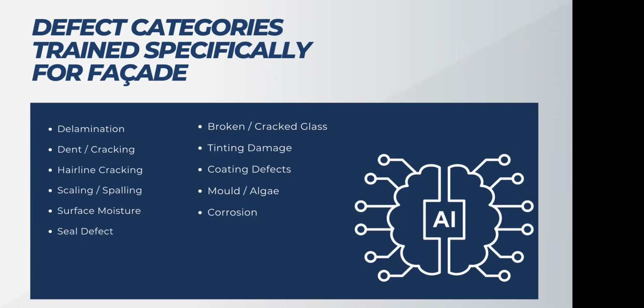So you'll see in the web app that it says powered by Scand, but it's a Kapcher product. It's only available through Kapcher. So our journey as a technology business started in the building envelope, and specifically roofs, in 2018.